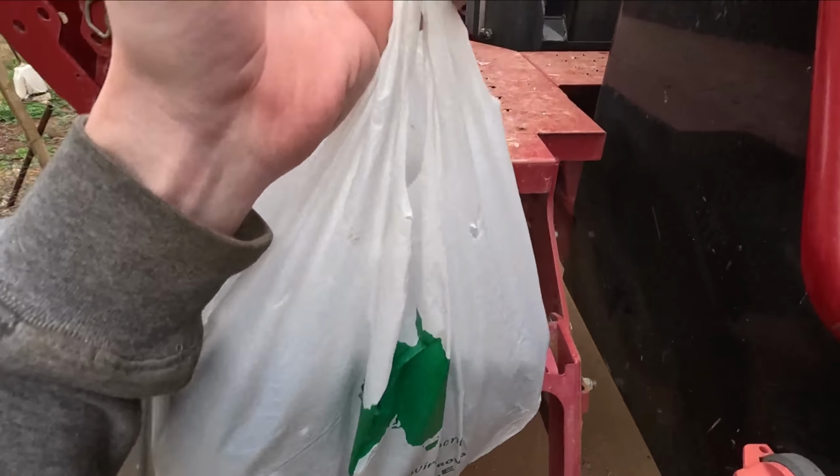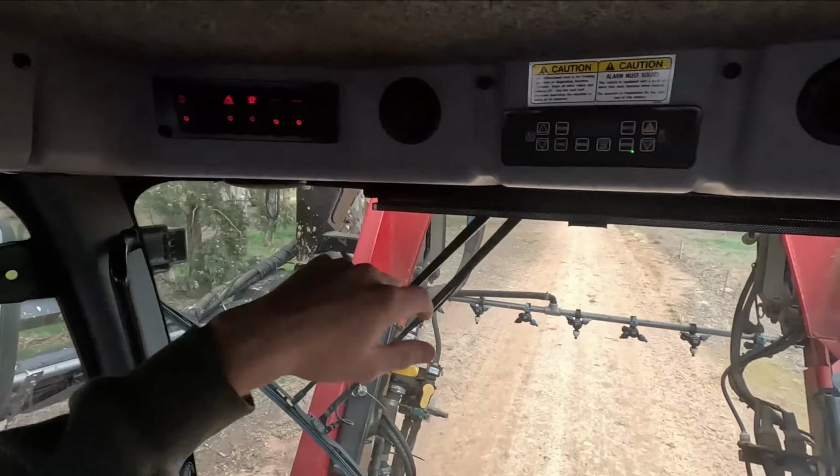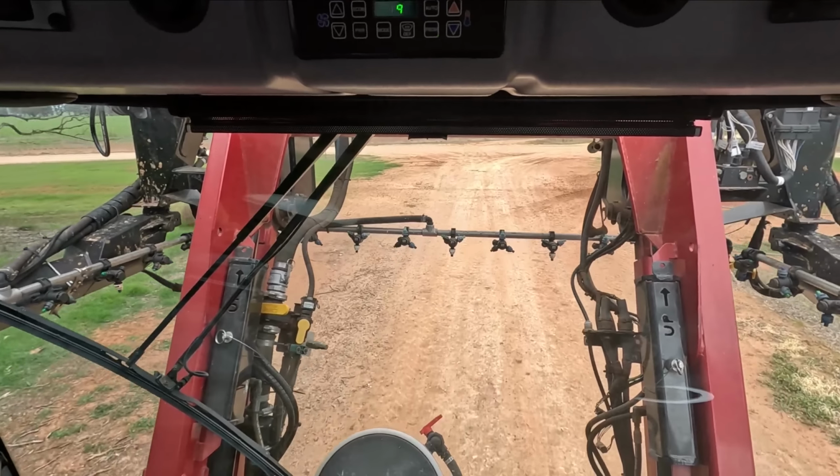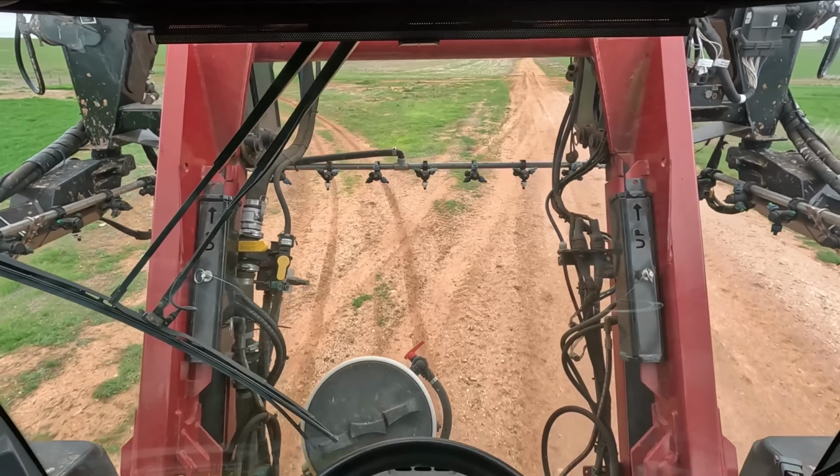Made a pit stop to get the drone. I was meant to bring the drone with me. Put our hazards and our beacon on. So we haven't got far to go today, guys. Only about 2 k's. Not far at all.